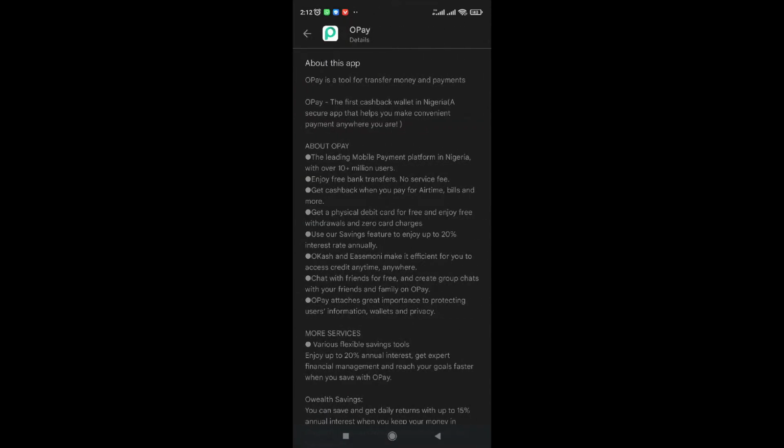OPay is a tool for transfer, money and payment. OPay, the first cashback wallet in Nigeria, a secure app that helps you make convenient payments anywhere you are. About OPay: the leading mobile payment platform in Nigeria with over 10 million users. Enjoy free bank transfers, no service fee, get cash back when you pay for airtime, bills and more. Get a physical debit card for free and enjoy free withdrawals and zero card charge. Use our saving features to enjoy up to 20% interest rate annually. And you know the rest.